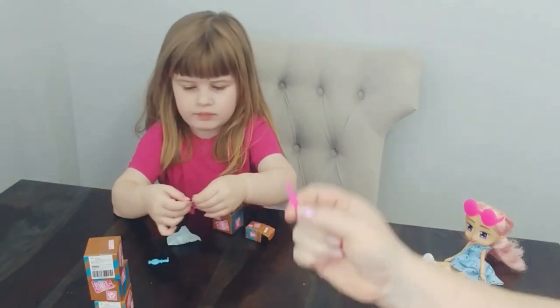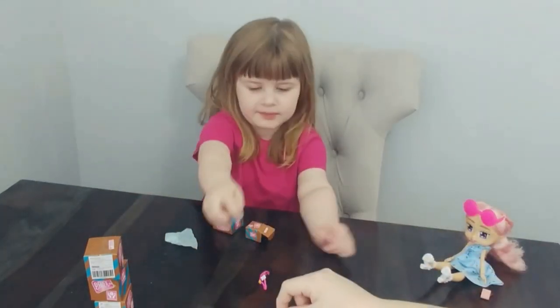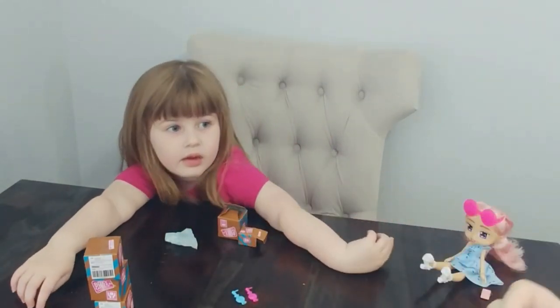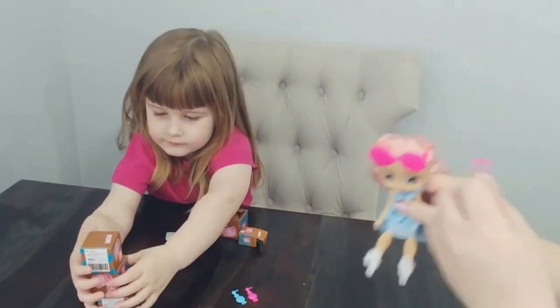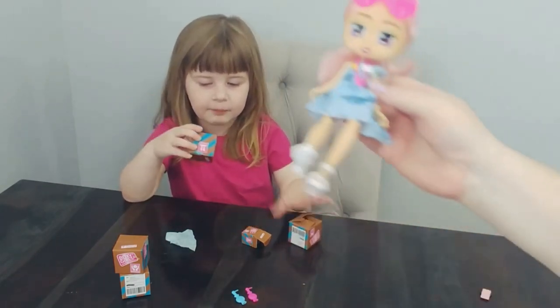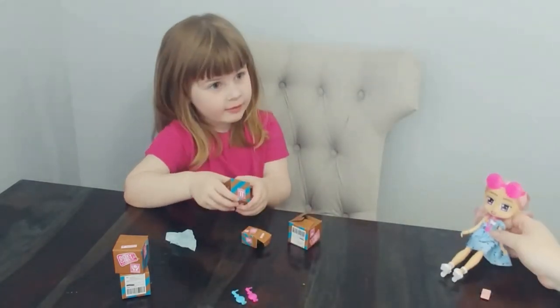Okay, so this one looks like a little perfume bottle. And here's another perfume bottle. Okay, so cute little blue and pink perfume bottles. And what's this? Oh, this looks like a necklace. Yeah, it is a necklace. Let's put the necklace on her. I hear something. Okay, let's see what's in there.